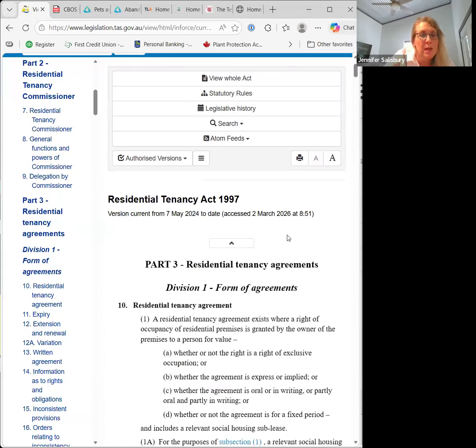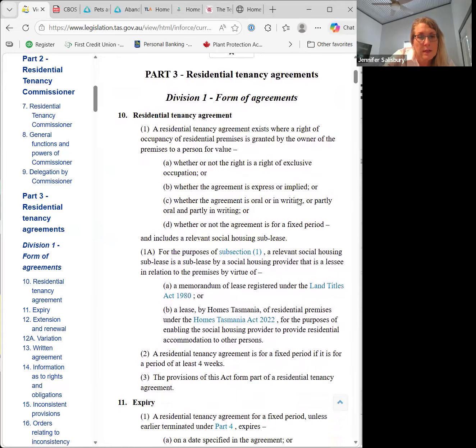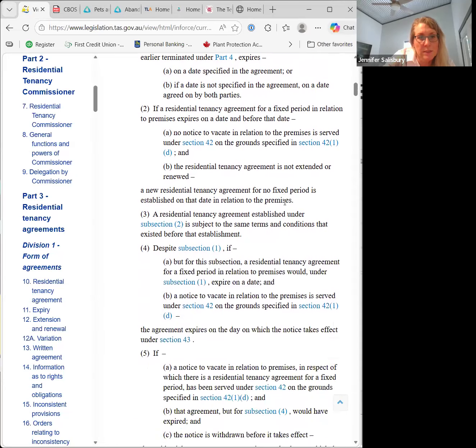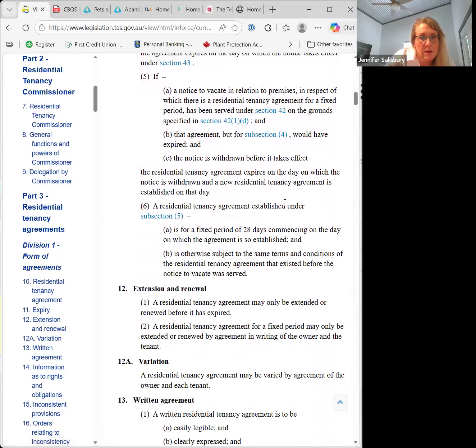Let's see what we got here. Okay, a residential tenancy agreement exists where a right of occupancy of a residential premises is granted by the owner of the premises to a person for value. Oh, that's cool. All right. And it's talking about a fixed period, so it ends abruptly right on the end of the, as they say, expiry of the agreement, and you have to establish a new one. That's on the bingo card for sure.